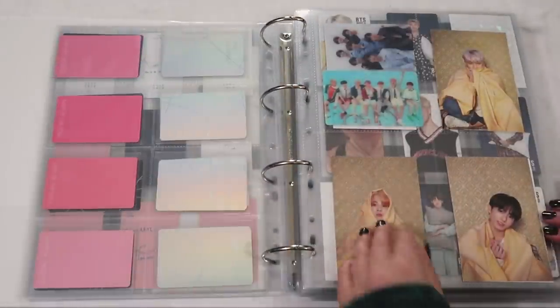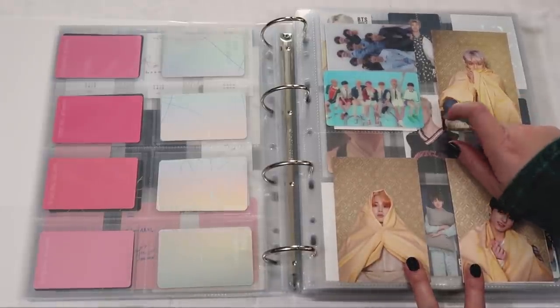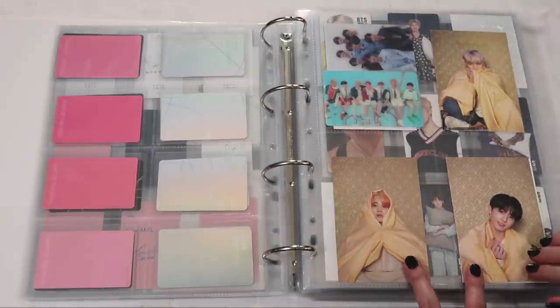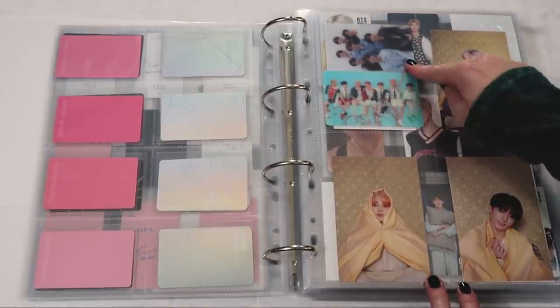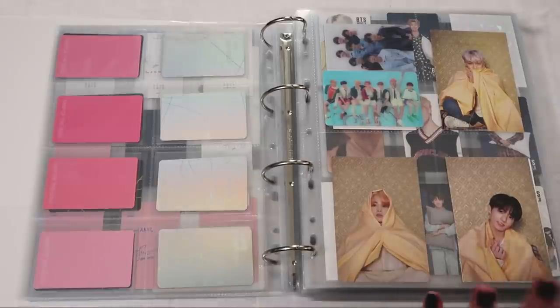And then we have some Persona postcards. I do have the lenticular for these two. I am missing the Her lenticular, which is very, very expensive. I don't know if I'm going to keep these or not, because it bothers me that I don't have the last one, and I just don't know if I love them.